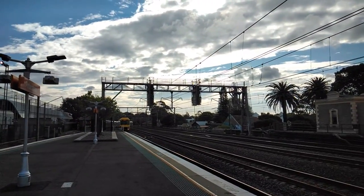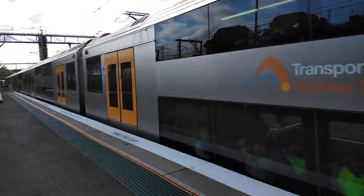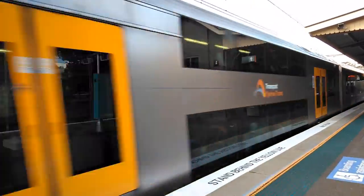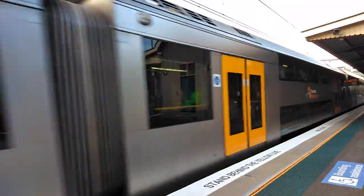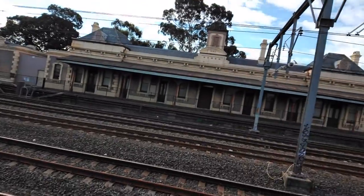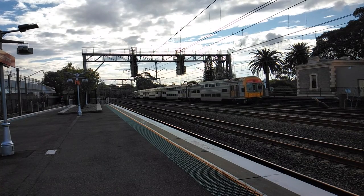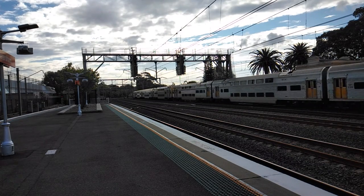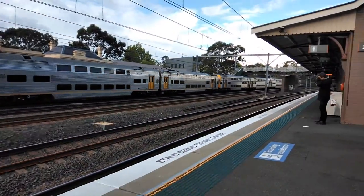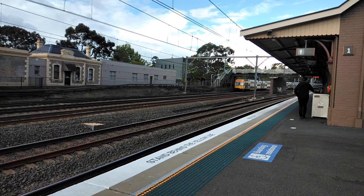Waratah arriving for us. Waratah passing City Circle service. A64 leading half. And Tangara on the other track. A64, trailing half of Tangara was T95. V30 leading half. V29 trailing half.